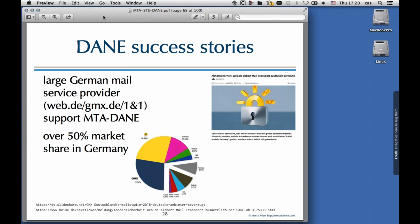Then early last year, two large mail providers in Germany, Web.de and PKIX, both belonging to the 1&1 company, started to support MTA-DANE, and both together have over 50% market share. So in Germany, we can say now that MTA-DANE is being used by more than 50% of all email exchanges that are done inside the country.